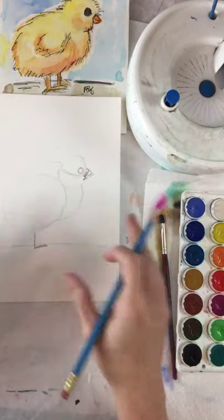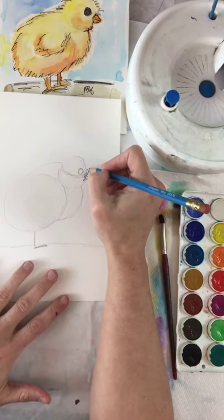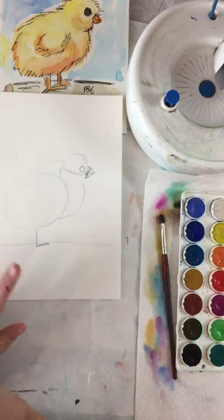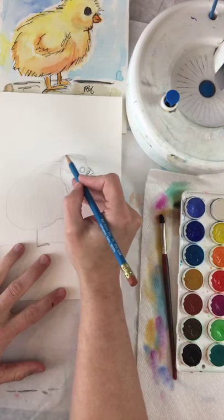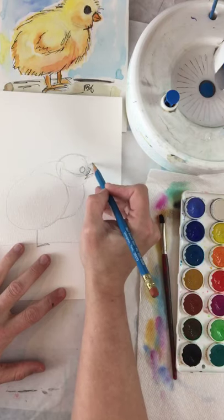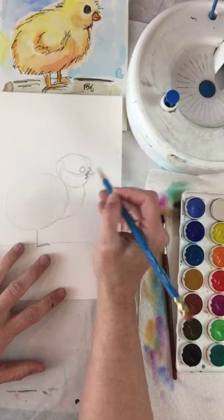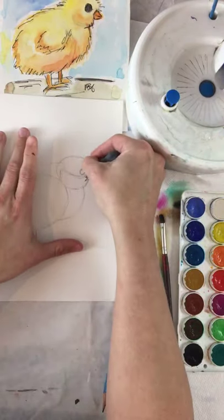I got to make the head look a little funny to me. All right. So one of the things that a chicken does is that the head gets kind of, so this circle was our guide. That's why I wanted you to make sure that it was light, because we're going to actually make it a little bit more round. Do you see how when I did that, I don't like that part right there, so I'm going to erase it just a little bit.